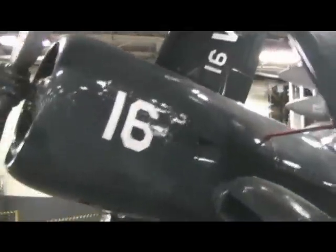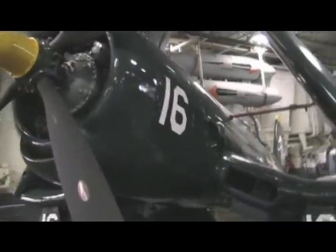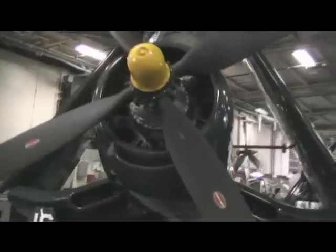This is my favorite airplane. The F4U Corsair with the wings folded up. I always wanted to get one of these when I was little. Don't know where I'd put it though.